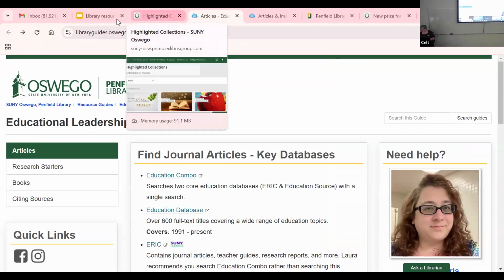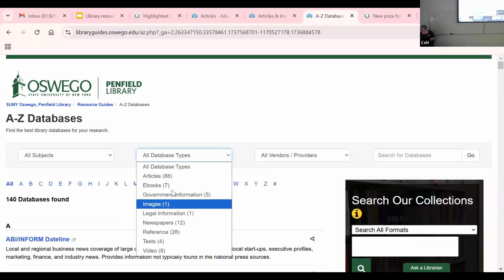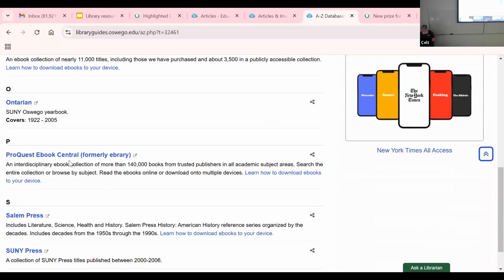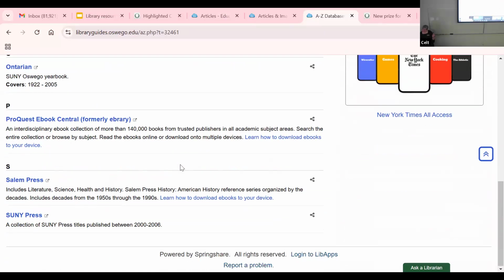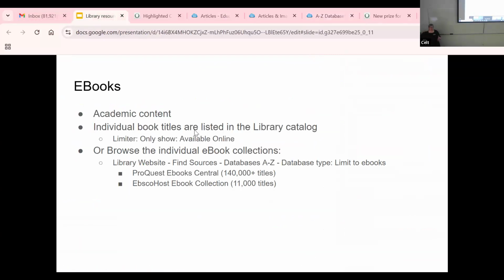Oh, maybe not. Let's go back over here. Find sources, databases A to Z, database type, ebooks, and then it will show the ebook collections. And you can click and go into those collections. But you can also discover the items through the catalog as well. What you'll notice, and what you've probably already noticed, we have a lot of different ways to find things. There's a lot of different paths that get you to the same spot.